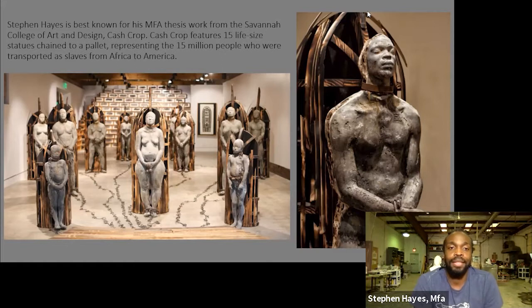What I did was basically the same way I ended up making Boundless statues. I casted the people. I had them sit down. Actually, I had them stand up, and I stripped them to their underwear.